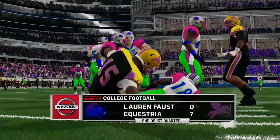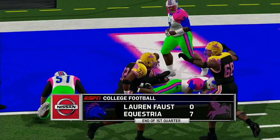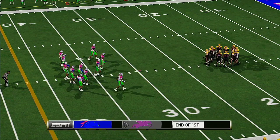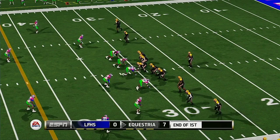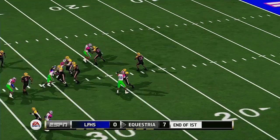This game's already shaping up to be a good one as we head to the second quarter. 7-0. And we welcome you back to the action here. Just about set to start the second quarter. The quarterback in the gun. Empty backfield. 5 wide receivers in the formation.